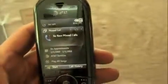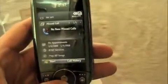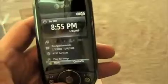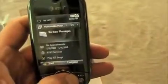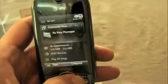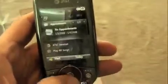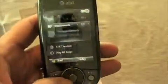Not a touch screen. It's just a regular old screen with your dial pad and your D-pad here, but we can scroll around. Got a little custom home screen skin here. So you've got your calendar, your date, your clock. You've got your notifications, so you can see them at a glance, and then you can scroll through missed call, voicemail, text message, multimedia message, email. Then there's your calendar notification. You can drill into that.